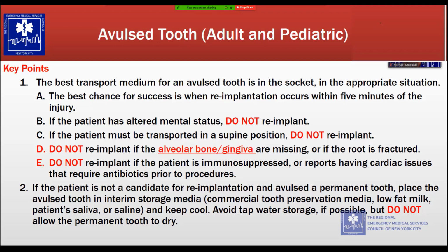So for example, if the patient has altered mental status, we do not want to reimplant it because we run the risk of aspiration if the tooth doesn't stay where it's supposed to be once it's reimplanted. We also don't want to reimplant the tooth if the patient has to be transported supinely for the same reason. We do not want to reimplant the tooth if there is missing alveolar bone or gingiva, or if the root is fractured. And finally, do not reimplant if the patient is immunosuppressed or reports that they have cardiac issues, that they have to take antibiotics prior to having any type of dental procedures.